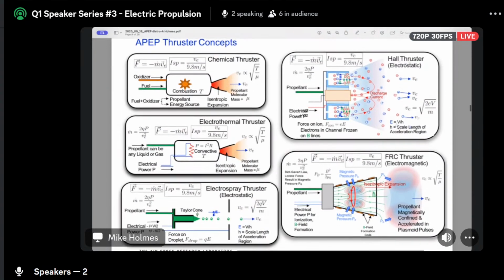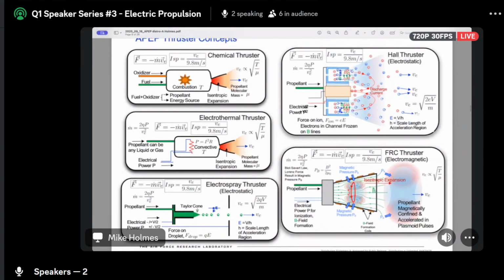So here are those concepts drawn out in picture form. So there's the chemical thrusters upper left. They're electrothermal, use isentropic expansion through a nozzle. You're basically limited by either the flame temperature of the chemicals you're using or the materials of your nozzle throat, which will tend to melt, or how well you can cool the nozzle throat. So that limits specific impulse. So hydrogen, oxygen rockets do best here, about 450 seconds ISP.